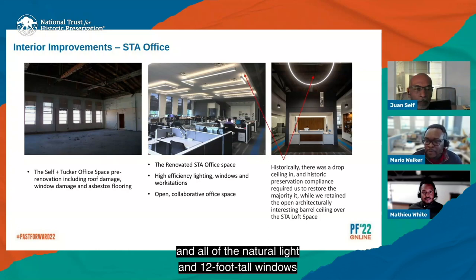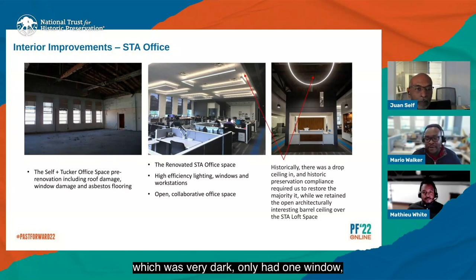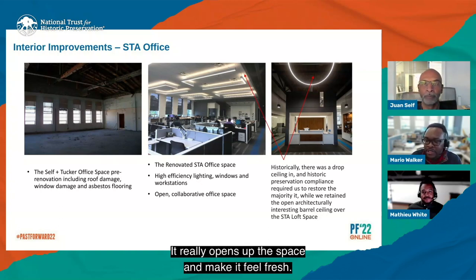And all of the natural light and 12-foot tall windows were all preserved in this space as well. Coming from our original office, which was very dark and only had one window, we now have 15 that we're contending with every day. And it's been very great to have this amount of light in this space. It really opens up the space and makes it feel fresh.